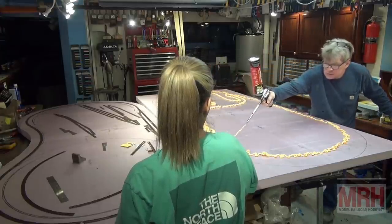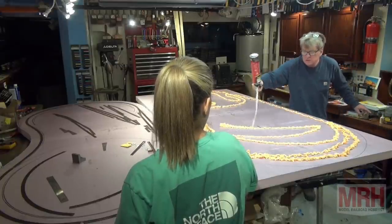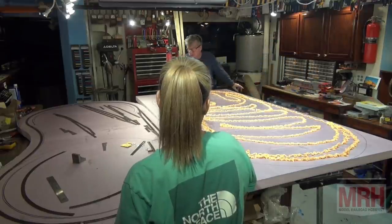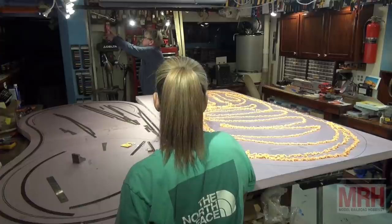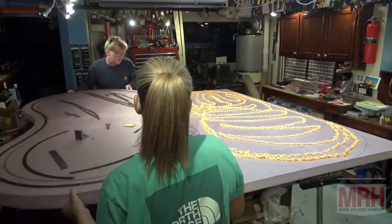The reason that I do this is because it dries in about 30 minutes and there's not very much expansion to it, as opposed to the canned Great Stuff that you get from the hardware store that comes out more of a cream color. That takes about 9 hours for it to set up and there's a lot of expansion on that. So the orange stuff works better for building the layouts, in my opinion.